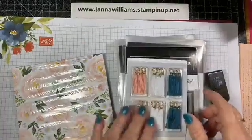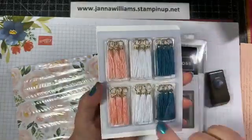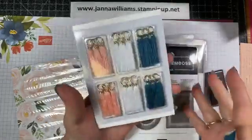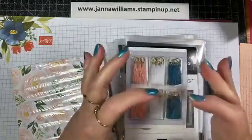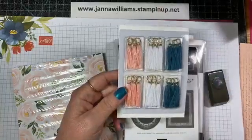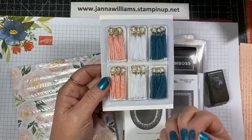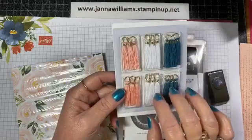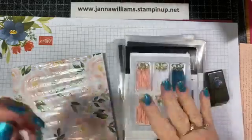And then I ordered the cute little tassels, not only to use with these cards, but I make some cute little things that I stamp on wood blocks. And I make them so they hang, and I like to put a little tassel and charms and beads or whatever that hang off the bottom of the wood block. And so these are a perfect size for them, so I wanted those.